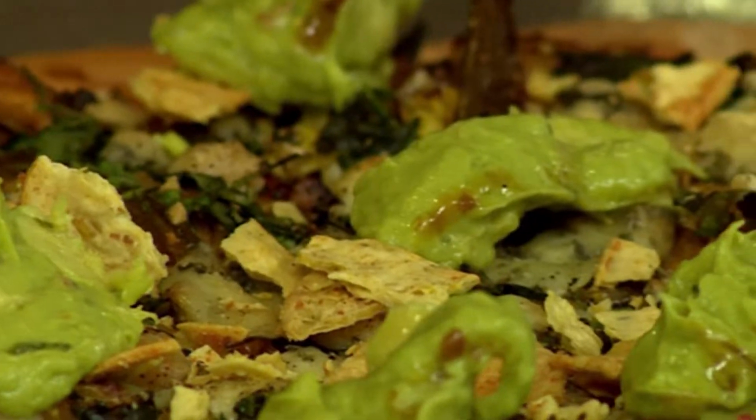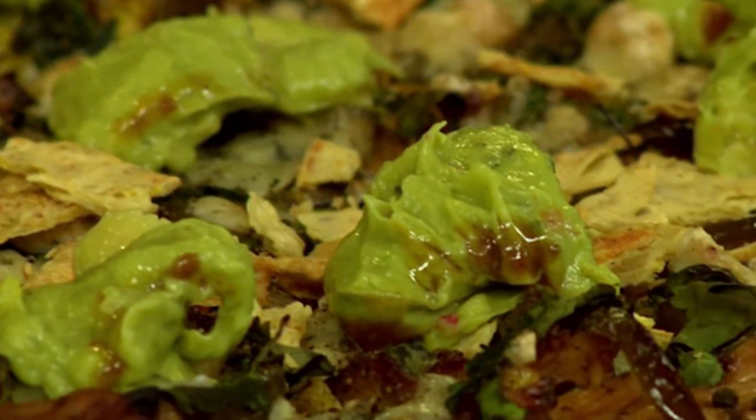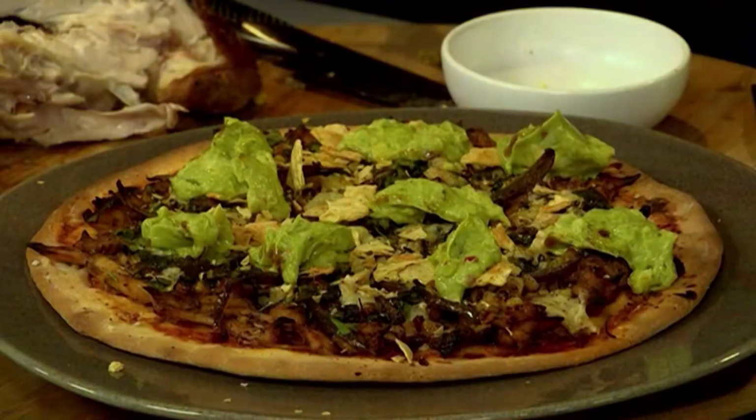What a great treat, especially for any time of the day and probably the weekends on the way, basically. We're one day away, so we can call it the weekend right now.